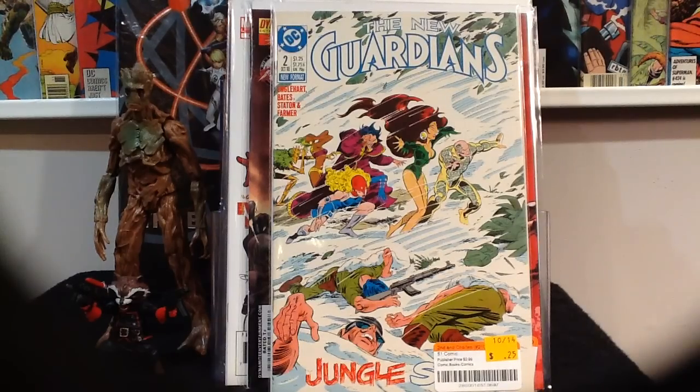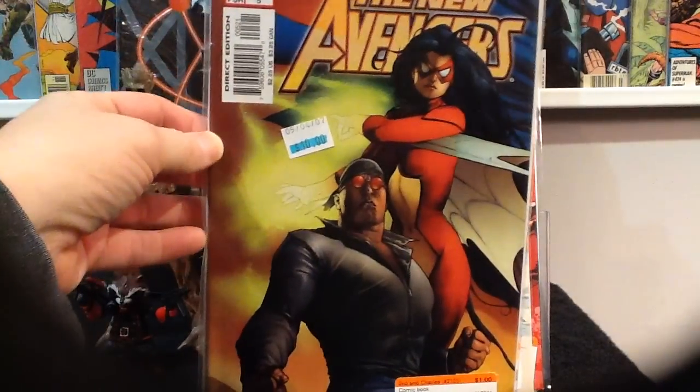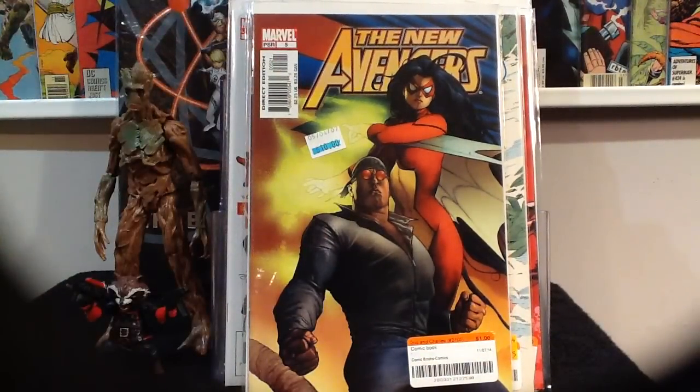I found a variant cover to New Avengers #5, and at one point someone was trying to get $10 for this book. I don't know if that was just on the bag. It's a variant that I've never seen before. Luke Cage and Spider-Woman.